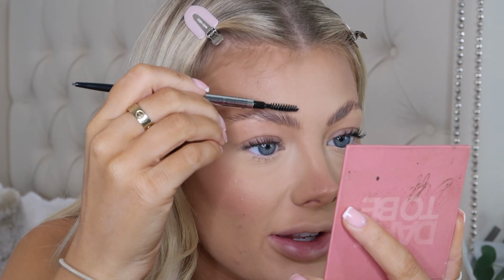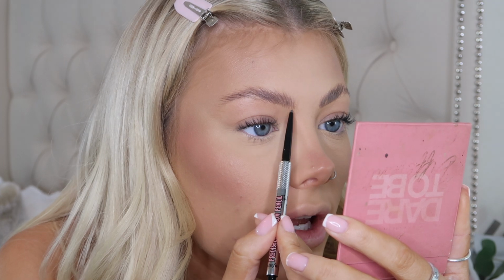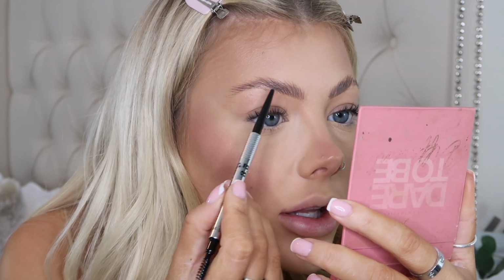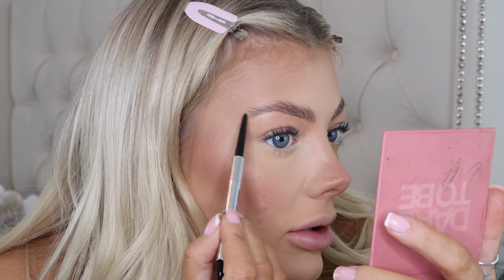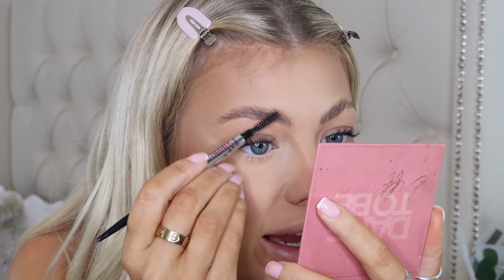Let me actually zoom you in so you can see. Okay, so I just brush all my brow hairs up. I like quite a fluffy brow at the moment, nothing too defined and intense, so I just brush it up, and then I literally just brush along the bottom, and just fill in any of my sparse areas, and just draw little hair strokes as I go along, just like so. So it's filled in but not too intense. And then I'm just gonna brush through it and blend out that product a bit.